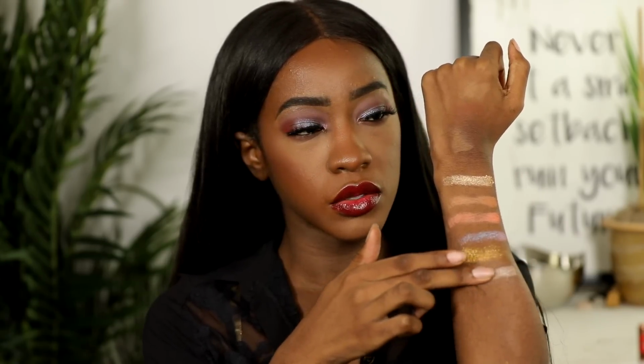All right, that's it on the look. We are on a time crunch here, so I'm going to quickly swatch some shades I didn't use. There is 1, 2, 3, 4. Oh wait, how am I gonna do this? 5. There are 5 shades swatched there, and then here are the other 3 shades I didn't use.